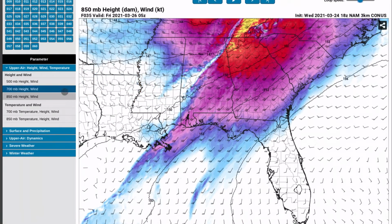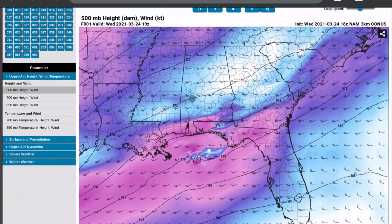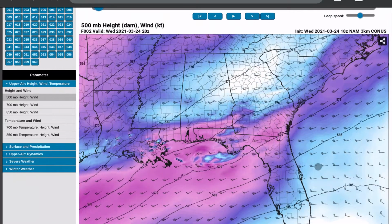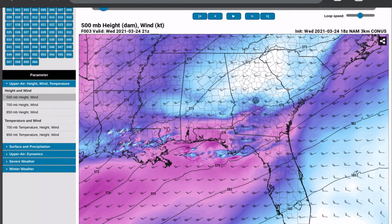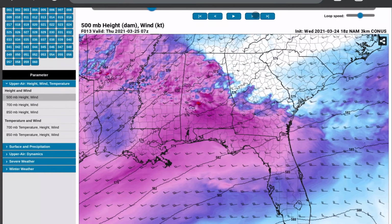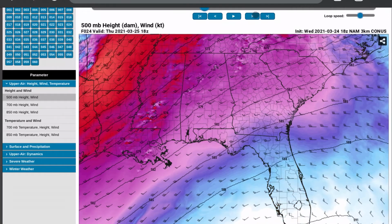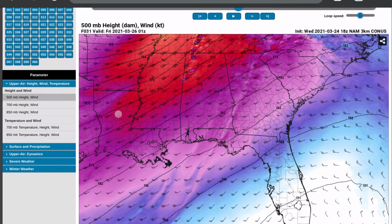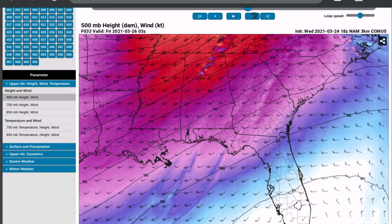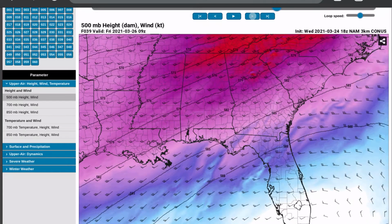So let's pick it up a notch. Now we are at 500 millibars. This is just about like the jet stream, pretty much, and just the overall direction in the very upper levels of the atmosphere. Now this is almost straight west at the time period of that cold front moving through. Pretty much southwest, straight west, that portion of course, the 360 degrees. So we have plenty of directional shear and plenty of wind speed shear.